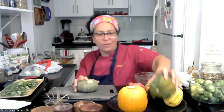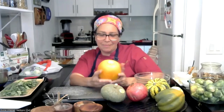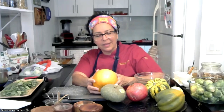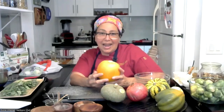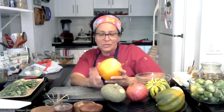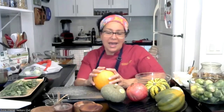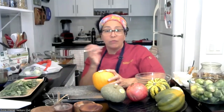And this is the one that we usually carve for Halloween, right? But this is a beautiful pumpkin. This one is pie pumpkin. Usually we know this as calabaza. And this was the one that my grandma used to use for her beans and for soups. This is amazing for soup as well. So each one has its own distinctive flavor, and some are better for soup, some are better roasted.